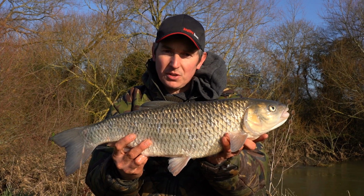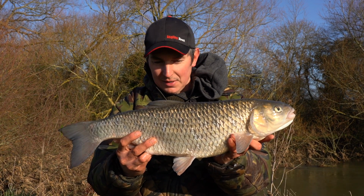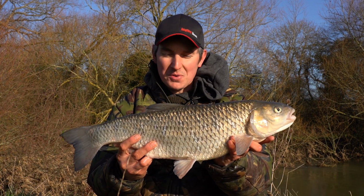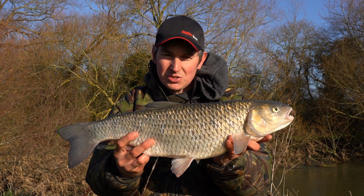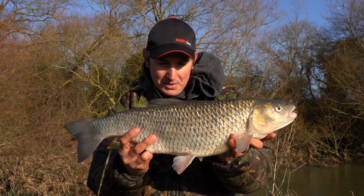That'll be my third ever chub off the Ouse. I caught my first two yesterday that were both very small, but how about that one? I'm over the moon with that one. And to think there's chub bigger than that in this river is mad. In my world, that's a big chub.